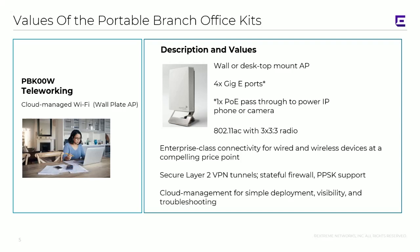The second package is a teleworking package that gives a combination of both wired and wireless capability. It also is 802.11ac. Again, enterprise class connectivity for a very, very compelling price point. Again, secure layer 2 VPN tunnels, stateful firewall with the addition of PPSK support if desired. Again, cloud managed, simple deployment, basically plug and play deployment of these products. And that's the important thing to realize. All of these solutions require little or no technical expertise in order to deploy.